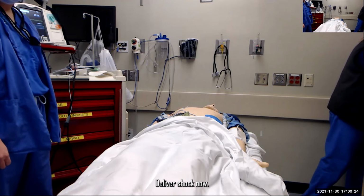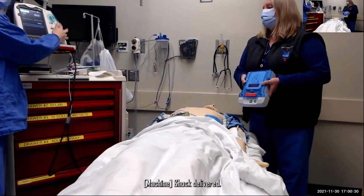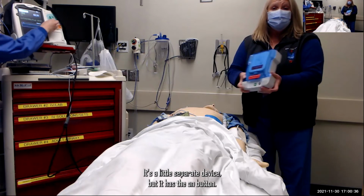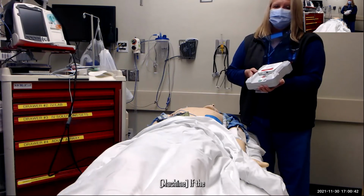Deliver shock now. Okay, it's telling me to shock. I'm clearing everybody now so I don't hurt anybody, and I'm going to press the orange button and shock. Shock delivered. Okay. So you may be used to something like this in your class. It's a little separate device, but it has the on button. Adult patient. If the patient is a child, press the child button.